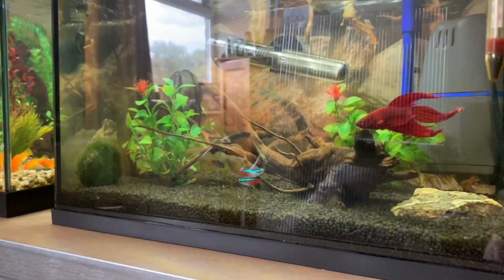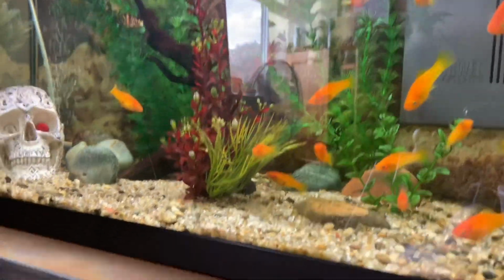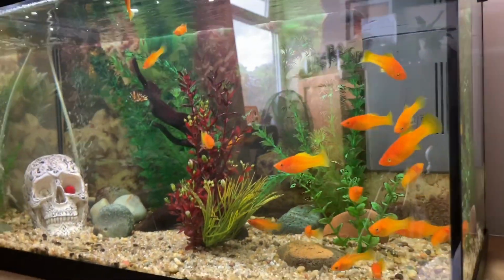Fighting fish is looking good with the little neon tetra swimming about. The platties are looking awesome. I did a water change on them the other day, so it's looking crystal clear in there now, which is great.